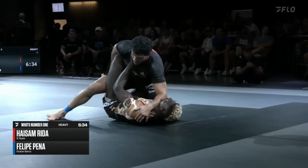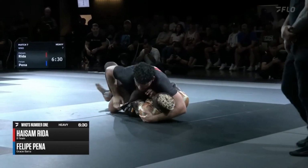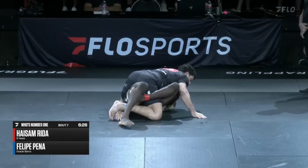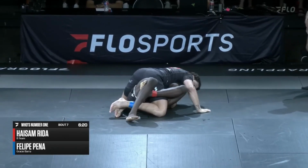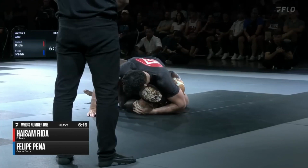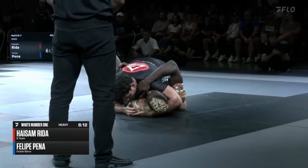But you see what he was doing here versus what Haisam was doing? He's trying to get chest to chest, which is what I think Haisam could have done a better job of. If he tried to get chest to chest, I think it would have been more optimal for his passing strategy with Felipe. But I think maybe he was hesitant because he was worried about lever sweeps. A lot of time, if you're not good with your knees, you essentially are going to be more vulnerable to lever sweeps.